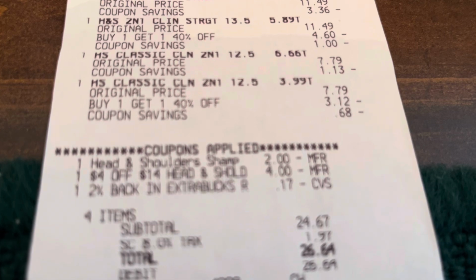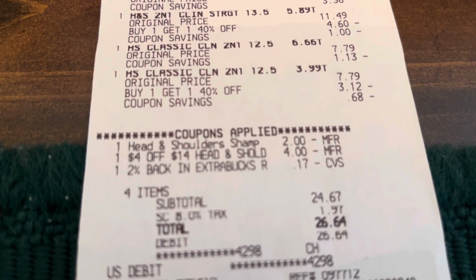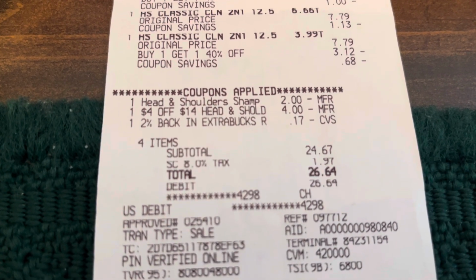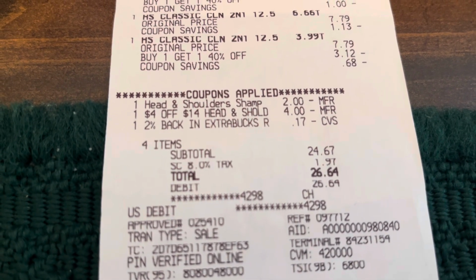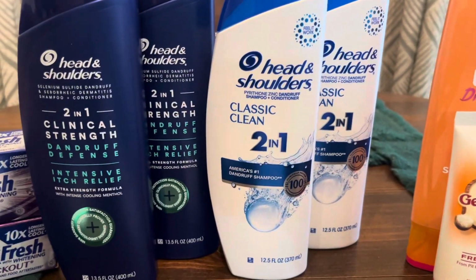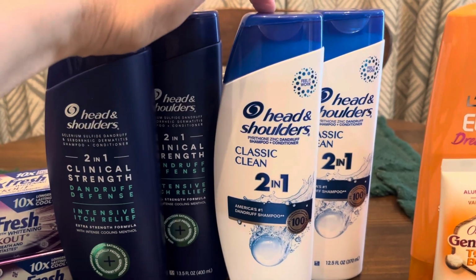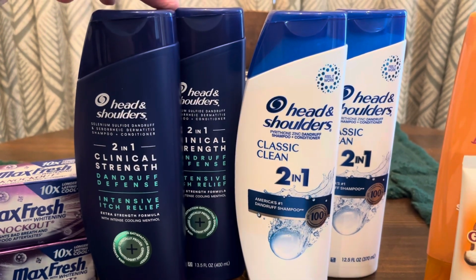I got $2 off in an app. I got $4 off for 14, 2% back in extra care bucks. So since I had used my first extra care bucks on the makeup, on the toothpaste, I didn't have anything here. So what I paid was $26.64, okay? So moving on, I did get $8 back on this, and I better not move on. I got back $4 for each of these clinical, y'all, on Ibotta. $4, so $8 for these 2, and I got $1 back for each of these right here. So the $8 back, the in-app coupon, and $10 back through Ibotta, we're doing well.